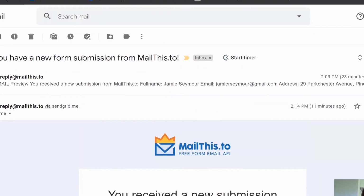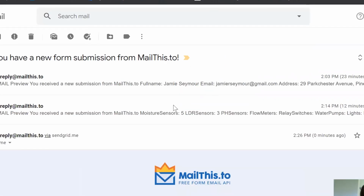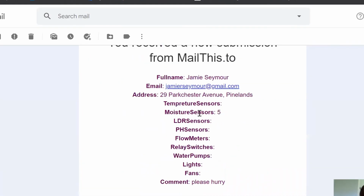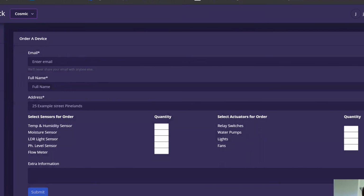And over here, all the different submissions will come through to an admin where you can see what exactly is being ordered. Over here, you can see, for example, 5 moisture sensors with my little message, please hurry. And that's pretty much most of what we have to show with our dashboard within the time frame. I can also just go and log out.